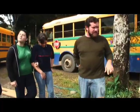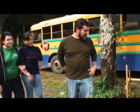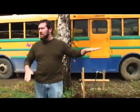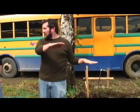So this is where the biodiesel bodega is going to happen. They're going to be laying concrete block into here, putting down a level. They want to put it a little bit on an angle so that you can easily clean it out and drain it out. Yeah.